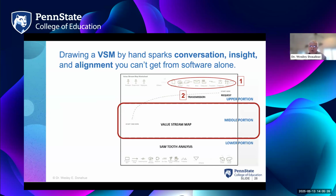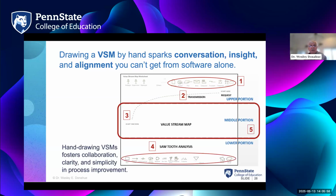Is it an email? Is it verbal? How's it being transmitted? Then you start your flow chart, going again from left to right. You flow chart your process. While you're doing that, you're taking your metrics, keeping track of your time or cost or whatever until you get over to the right hand side.